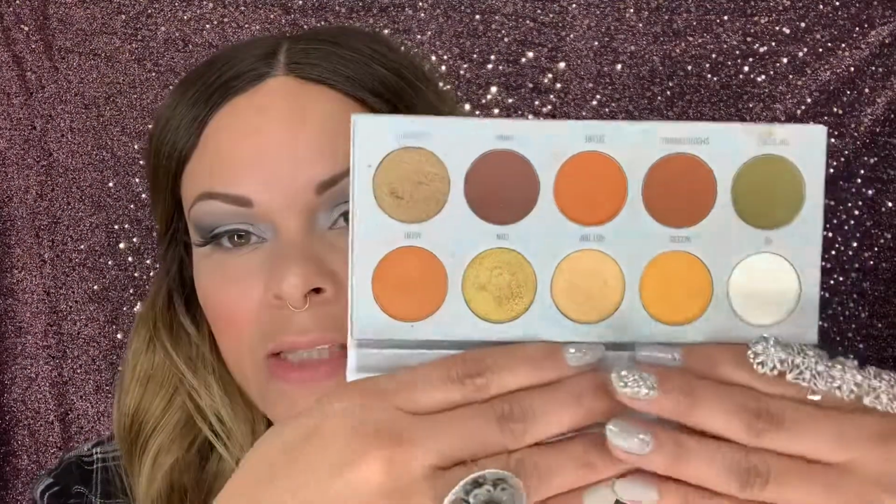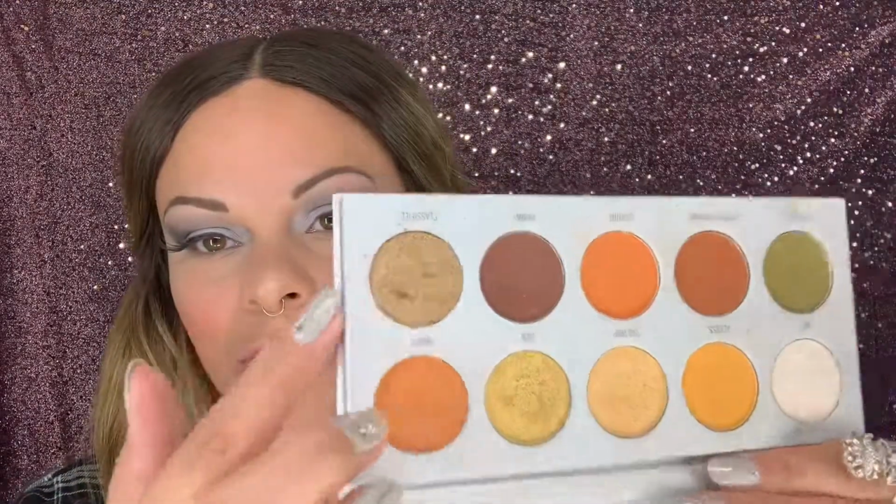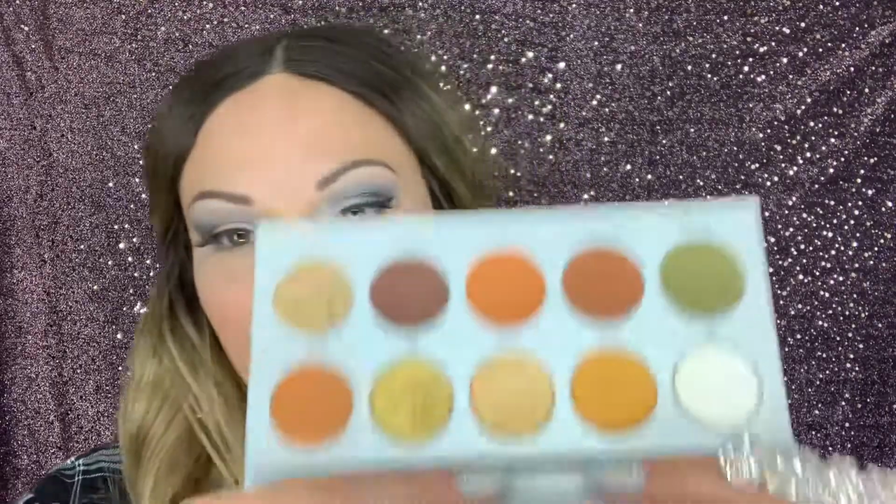So you will see the different techniques I use to get the color build up, especially for this green shade. Also, this shade called Classified, as you can see, it's pretty chunky. But when you use it with a mixing medium, a setting spray, what have you, it performs nicely. Just know that there is a little bit of fallout on the metallic shade, so just put a little bit of powder under your eye if you do your face first like I do, and you're good to go.